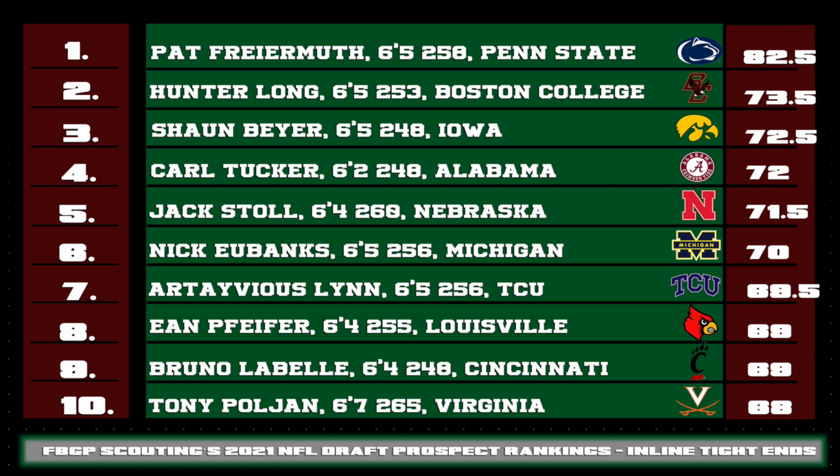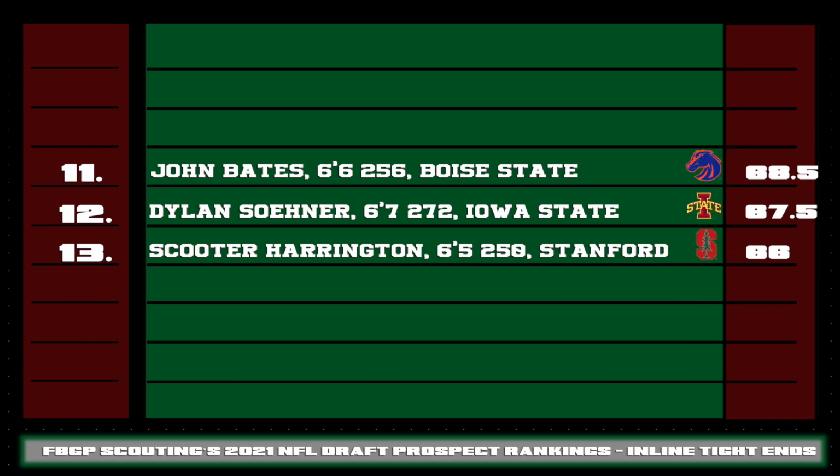And as we look at the rest of the top 10, there's not much separation between number 2 and number 6. As you can see, it's a solid class in the middle. Guys who are strong in the run blocking department. Carl Tucker out of Alabama is probably one of the more underrated here on this list. Going back to his UNC film, he was as good a receiver as you can find at the position. He just wasn't utilized in that way at Alabama because he's a tenacious point of attack blocker as well. Now, Iowa State's tight end Dylan Soehner almost gives you an extra offensive tackle out there on the field with how good he is at the point of attack. He's able to hold his own as a blocker. He also has the dependable hands that you look for at the position.